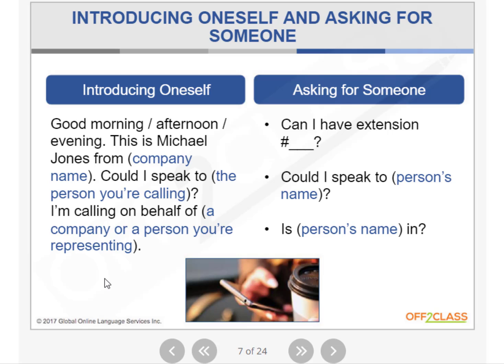Could I please speak to the point of contact that we had? I'm calling because, instead of saying "I'm calling on behalf of," I would say "I'm calling because we have an outstanding payment due," like an outstanding invoice due, which meant that there was an invoice that needed to be paid. There was something they owed us money, and they hadn't paid it yet, so I was calling to follow up.